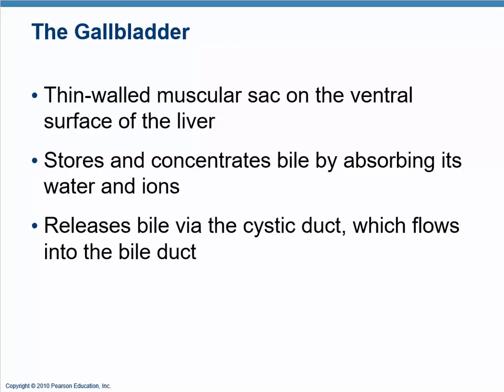When there's the presence of fat in the duodenum, then the enteroendocrine cells release a hormone called cholecystokinin, which causes the gallbladder to squeeze and squirts this concentrated bile out to mix with the fats in the duodenum, and thus emulsifying them, making them more digestible.